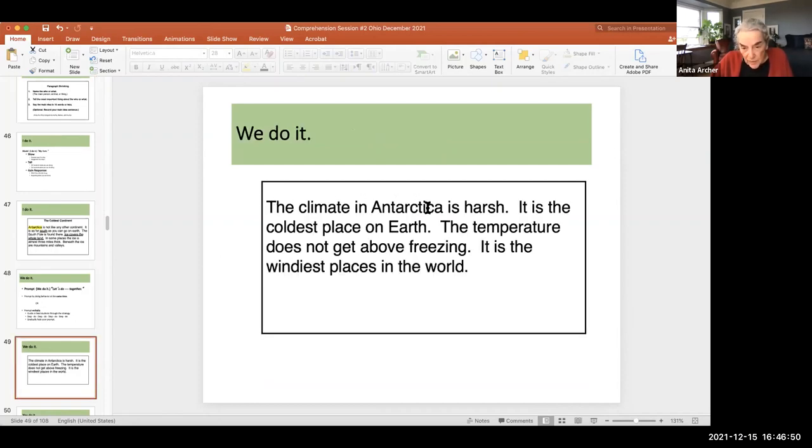The climate in Antarctica is harsh. It is the coldest place on Earth. The temperature does not get above freezing. It is the windiest place in the world.